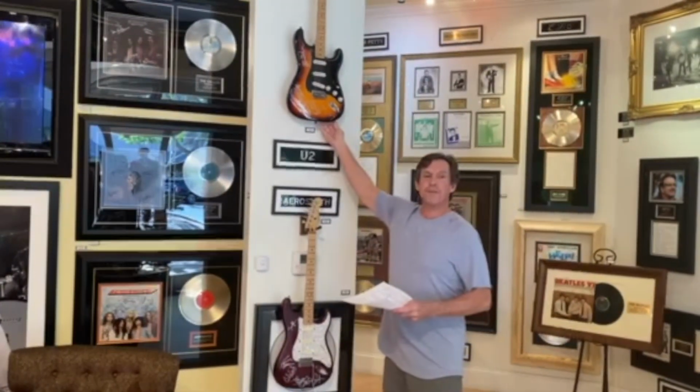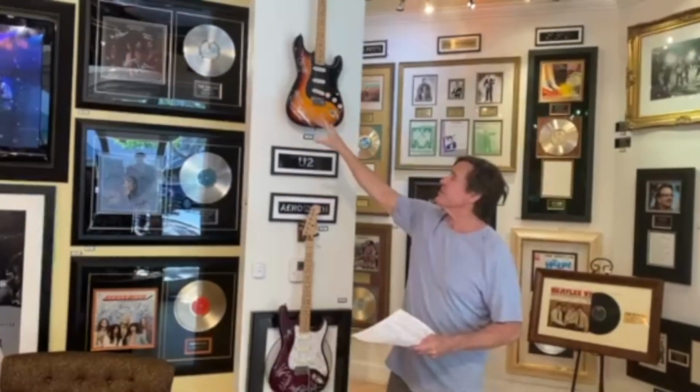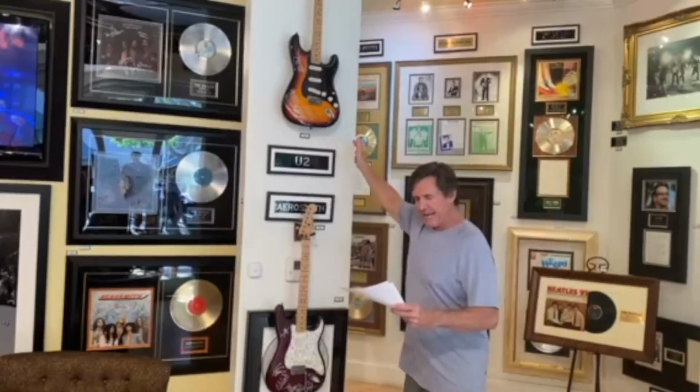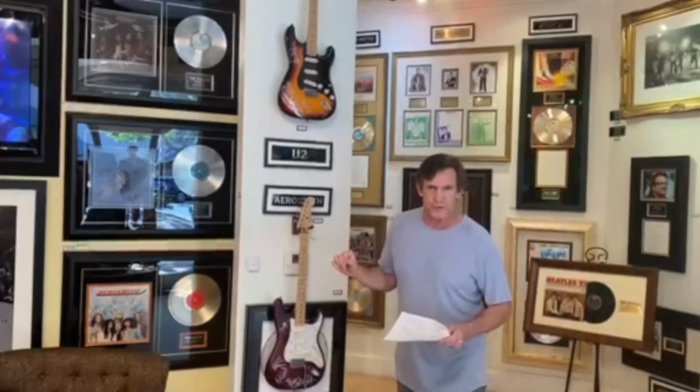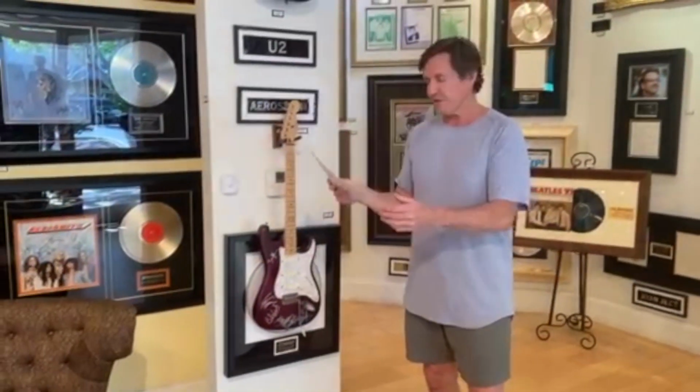Here we have U2, genuine Sunburst Fender Stratocaster, hand signed in bold silver paint pen. Bono draws his cool face. It was hand signed at the first show of the Joshua Tree Tour in 2017, right here in ASU Activity Center, Tempe, Arizona. The first show of the tour.